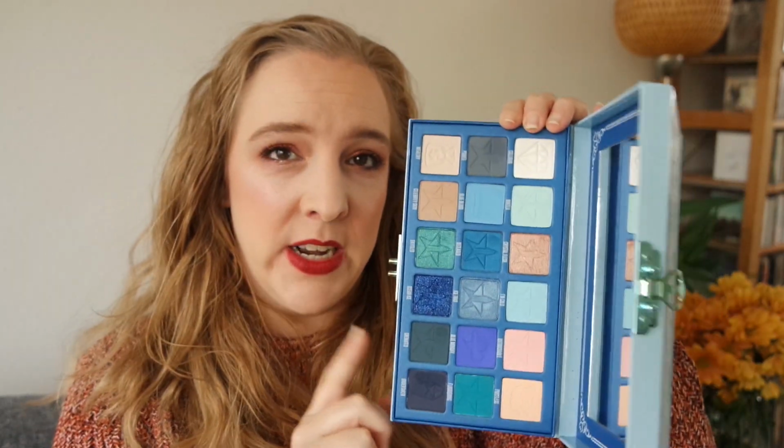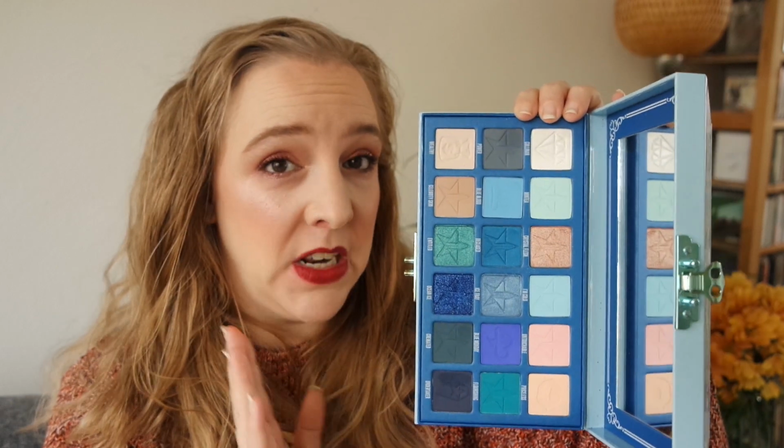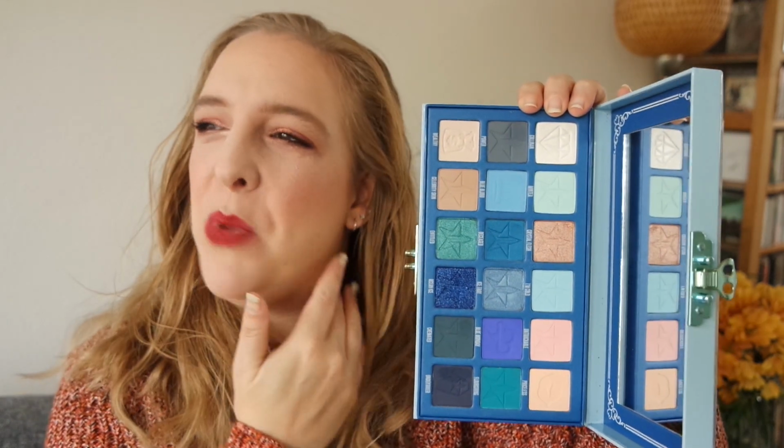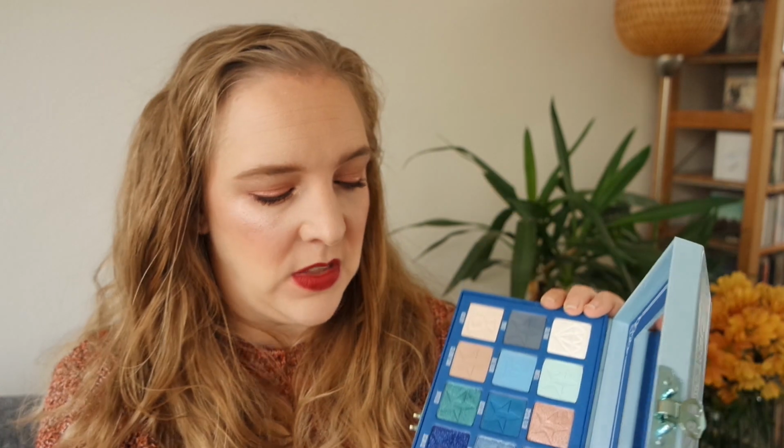And I ended up really, really loving the quality of these shadows. I know not everybody loves Jeffree Star quality. It can be a bit powdery, a lot of kick up. Some of it doesn't really need to build, but it's sometimes so pigmented that you get staining and things like that. So that's something that you do need to bear in mind.